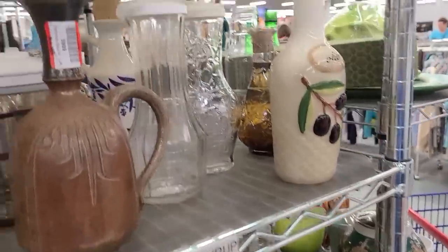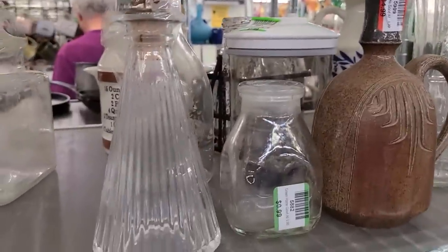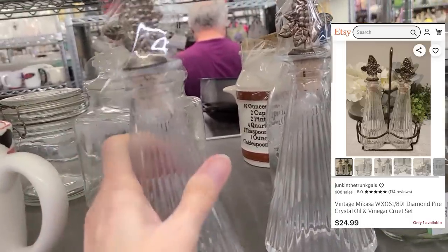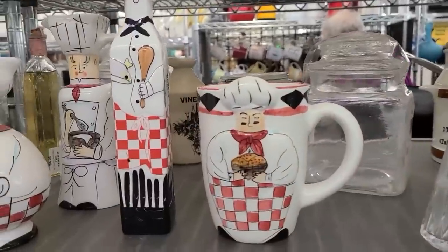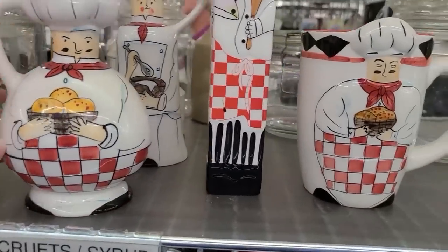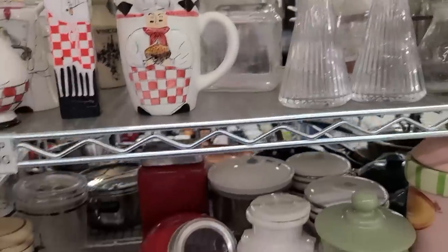syrup in it. There's lots of kind of fun bottles here. Look at these, Norm. I wonder if these are oil and vinegar. That looks like a sterling top on it, doesn't it? I bet they're expensive. Yeah, well, $3.99, and it feels like really good glass. Yeah, aren't they funny? Whoa. Yeah, that is very cute. So that's probably oil. Doesn't say. $7.99. Cruets, syrup, salad dressing. This whole area.